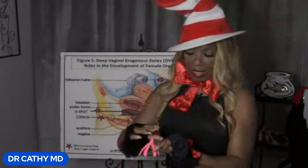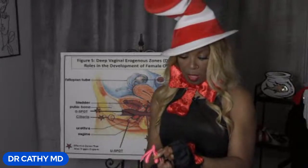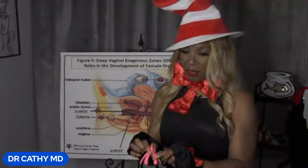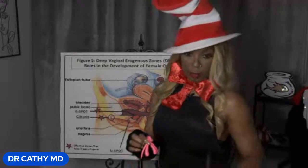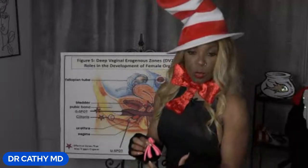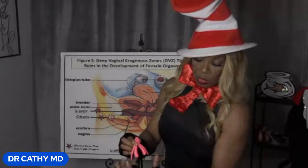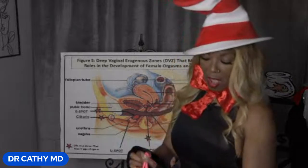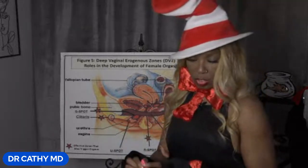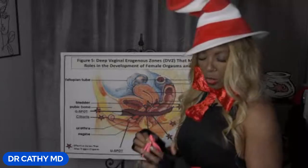Now we know it is this beautiful structure that has the legs, the bulbs, the sides, and all of this gets swollen during sexual arousal. And if you don't get swollen, you're missing out, because that swelling is what actually grabs the vagina, which is in the middle here. And so you get that extended orgasm because all of this is stimulated, not just the clitoral head. So we have to make sure that we get the whole thing stimulated.